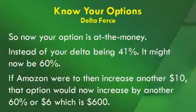Well, check this out. That option is out of the money, and remember, like we said earlier, an option's delta will increase or decrease based on how in the money or out of the money the option becomes. So now your option is at the money. It was out of the money, now it's at the money. Instead of your delta being 41%, now it may be 60%. So if Amazon were to then increase another $10, that option would now increase by 60% of the $10 move, which is equivalent to $6, or a $600 change in value.